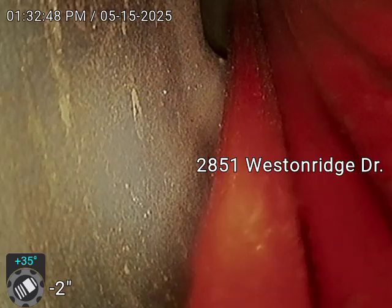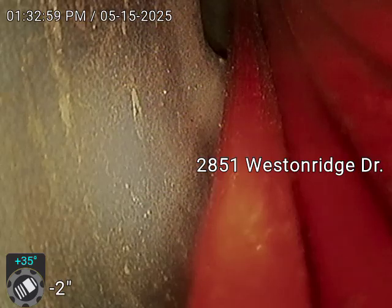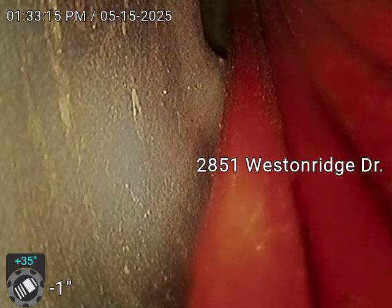So I'm going to recommend that this be referred to a licensed plumber for repair, and you shouldn't need a reinspection after that, unless they want the repair inspected. But normally, you'll be able to see that when they actually do it. But yeah, I'm going to recommend a repair from 22 to 27 feet before anyone takes occupancy. So that will end the inspection at 2851 Westonridge Drive, Cincinnati, Ohio.